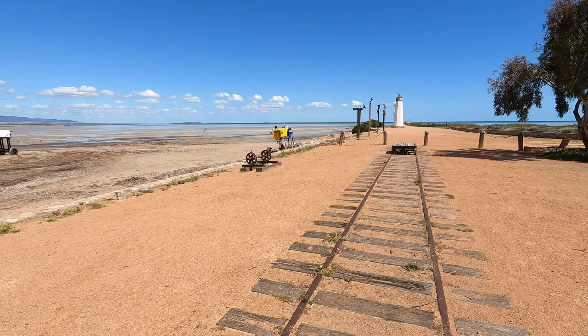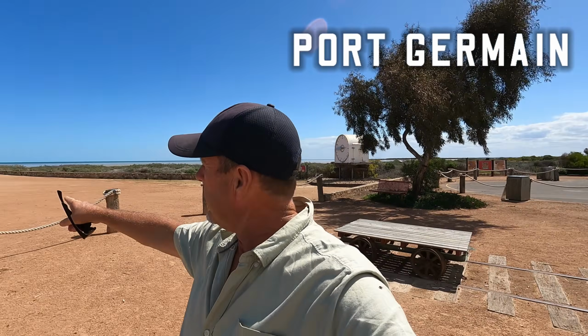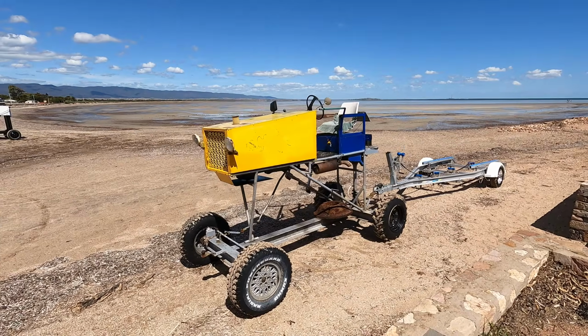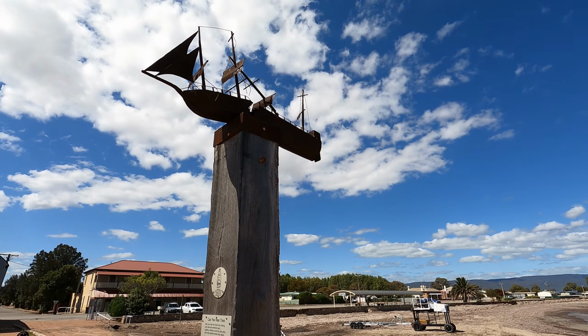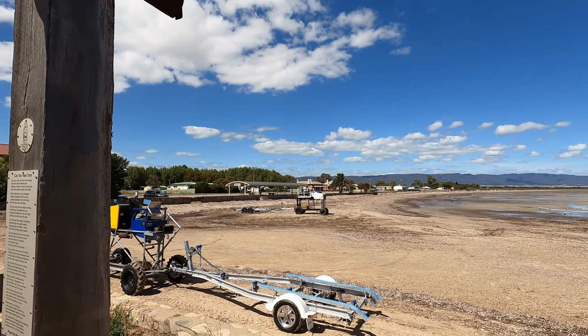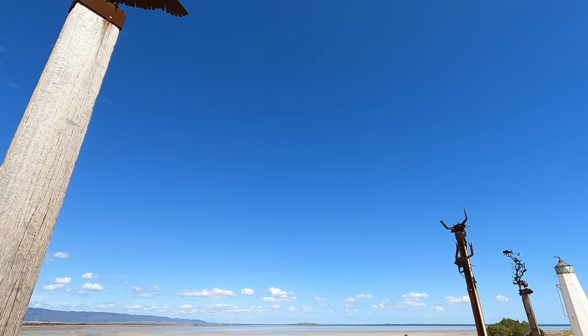Port Pirie right over there, or maybe that's Whyalla. Just had a quick detour into Port Germein. Got this big jetty here. All these little contraptions they use for getting the boats out. Little statue sculptures up here.